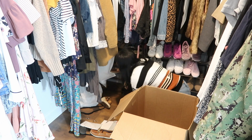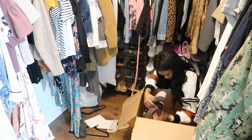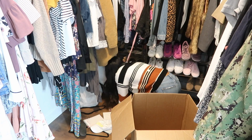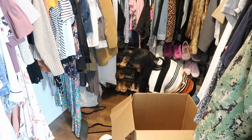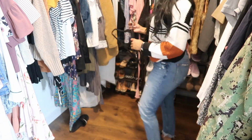Also, we have tons of clothes that still need to come out of a storage container. It's all of my winter clothes. Well, not all of them, because I took some of them out already, but this is the first time I'm able to have a section for all of my clothes. So my summer, spring, winter, all of the seasons of clothes are able to be hung in this closet.